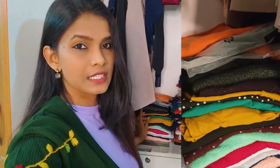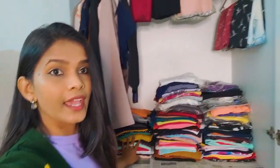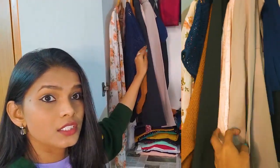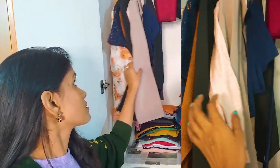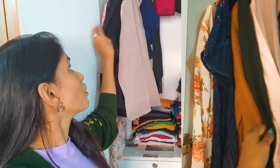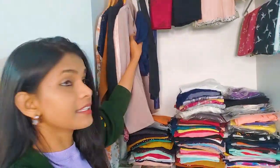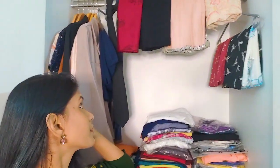And then the last bundle which you see are the full sleeves tops as well as the 3/4 sleeves tops. So basically anything with longer sleeves is all here. Okay, and finally here you will see all my shrugs, my jackets, even the blazers, all of it is kept here. This you must have seen in one of the styling videos. I had worn this, and this is a long shrug, so that is also kept here.